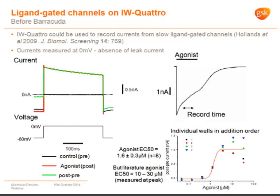And our agonist EC50 came out at about 1.6 micromoles. The literature agonist EC50s range from 10 to 30. So obviously there's a bit of a disconnect, but rank order potency of compounds seems to come out similar. And you can see on the dose response that you do get quite a spread of the data as you look at the wells in the order that the recordings were made after the addition of the ligand.